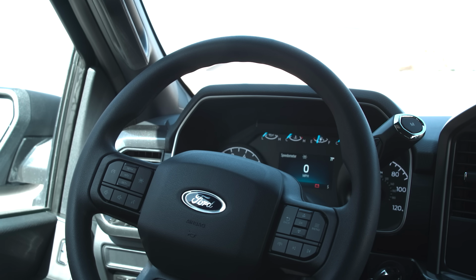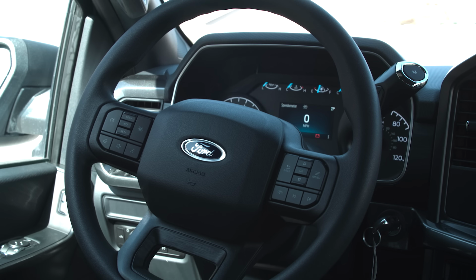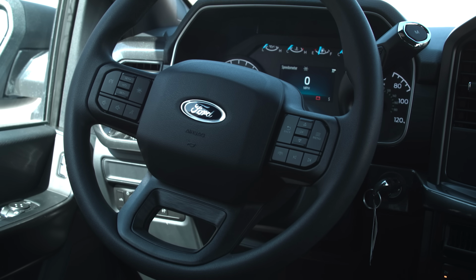It probably goes without saying, but once again, because this truck isn't necessarily top of the line in features, there are a few other tech things that we're missing. We do have regular cruise control, and it does have lane sensing where it'll vibrate the wheel a little bit if it feels you drifting, but nothing really crazy in terms of self-driving tech or anything like that here.